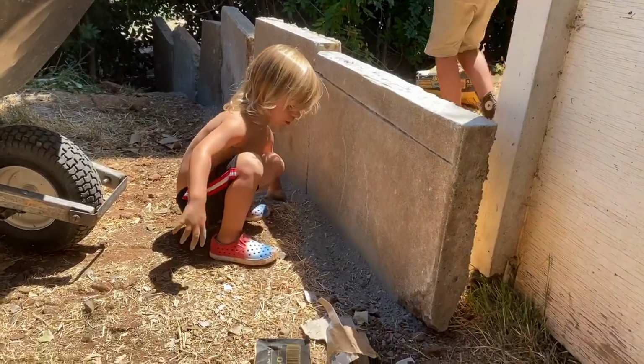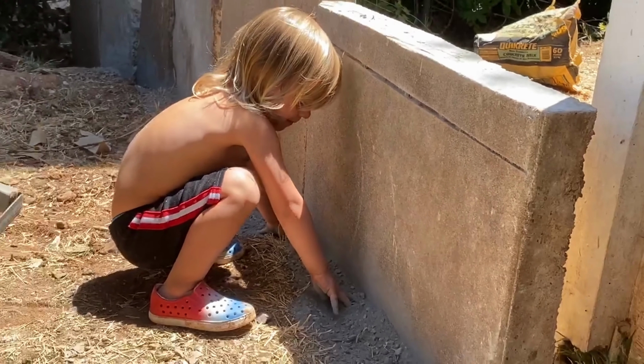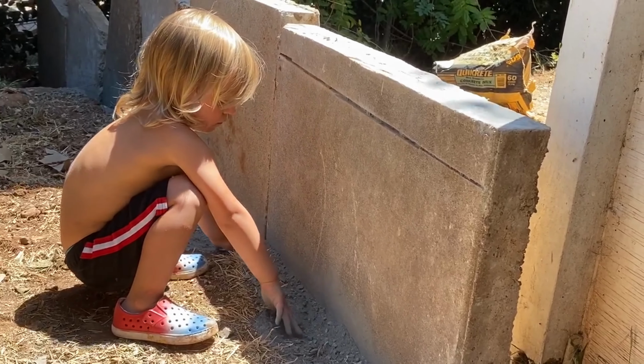Cullen, what are you doing? I'm putting this out. What is it? Yeah, so we need a couple more bags of concrete. I think 2 bags will do it. Yeah. Let's get that trash. Is it going to keep poking in?